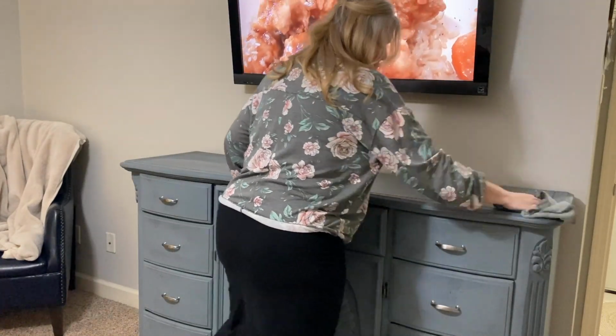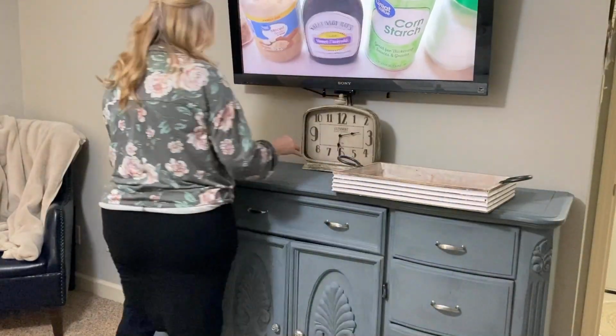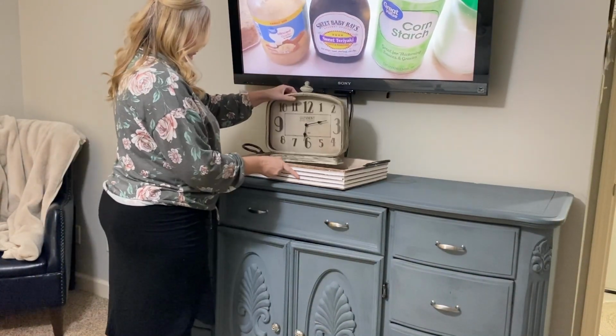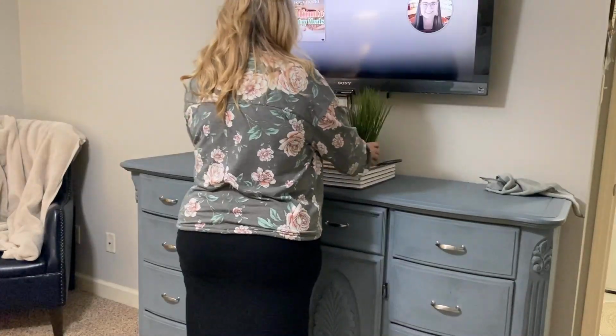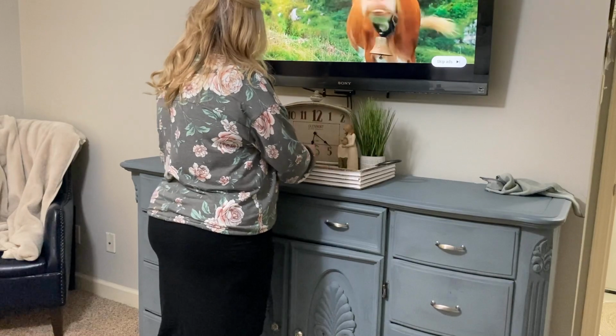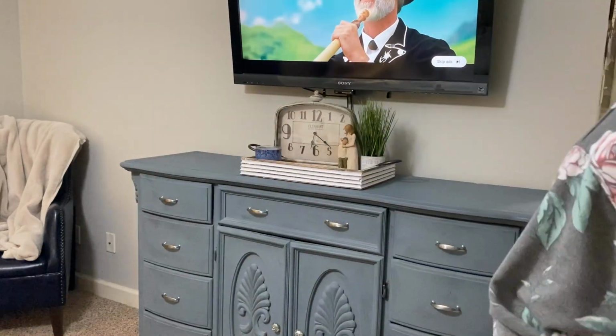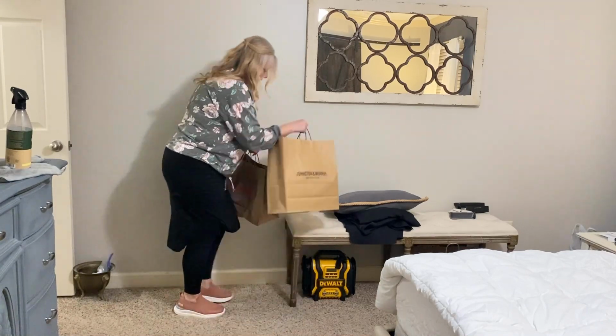I'm just going to put some very simple decor on my dresser, nothing major. I'm really enjoying simple looks right now after Christmas. Just having that uncluttered feeling has been really nice. And so until I decide what I want to do for spring up there, I'm just going to leave it very, very simple.